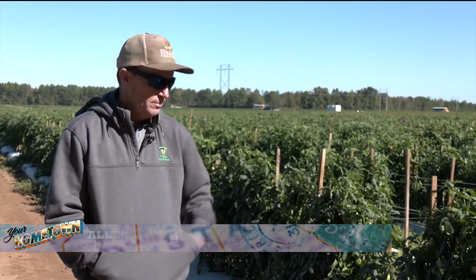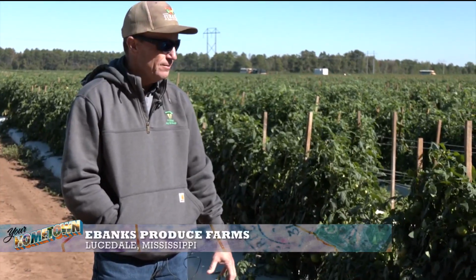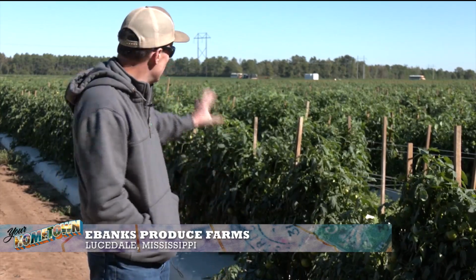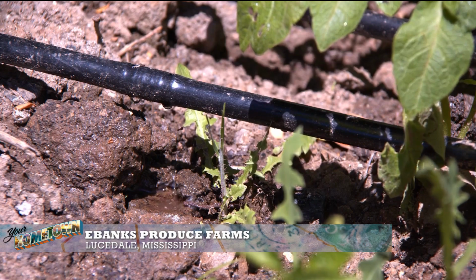This is our typical setup here. You see the plastic on the ground. We use white plastic in the fall to try to keep the ground cool, black plastic in the spring. But under the ground, under every row, there's a drip irrigation tube, which is tied into our pump in the middle of the field here. Drip irrigation works by slowly dripping water directly to a plant's roots, saving water from being wasted like it would be with other traditional methods.